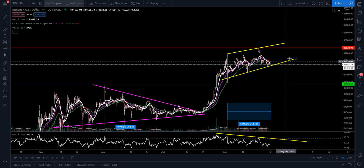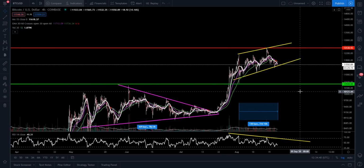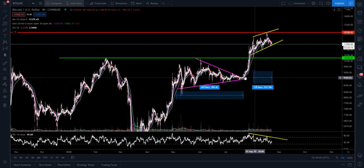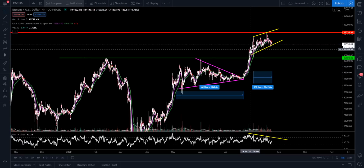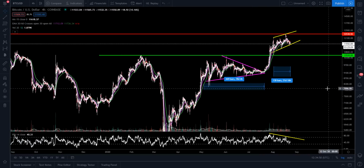In terms of overhead resistance, what we have to get up over top of now is going to be $11,700. Then it's going to be up around that 11,886, and then ultimately up around that 12,530. But this is typically what Bitcoin does after explosive moves like we had. You can see that explosive move. We're going to have some time consolidating. I think that's where we're at right now, that we just need to be patient.